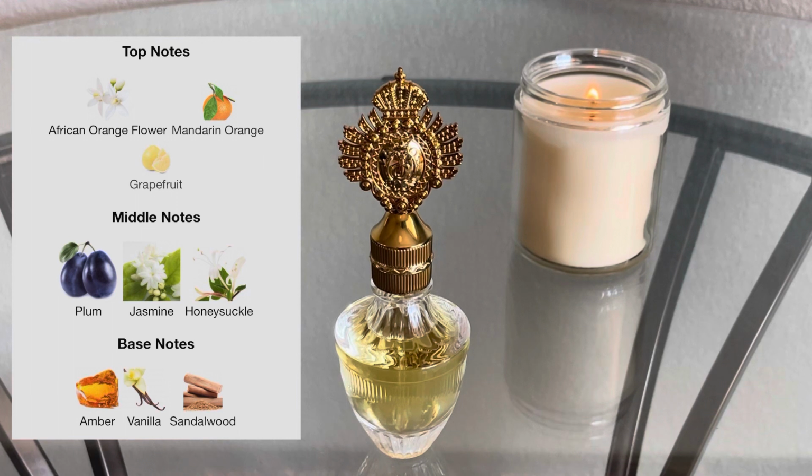So I just wanted to point out that I'm currently on Fragrantica looking at the notes, and there's an error on there. It actually says in the top notes that there's grapefruit, but it's not grapefruit, it's grape. So I just wanted to point that out.